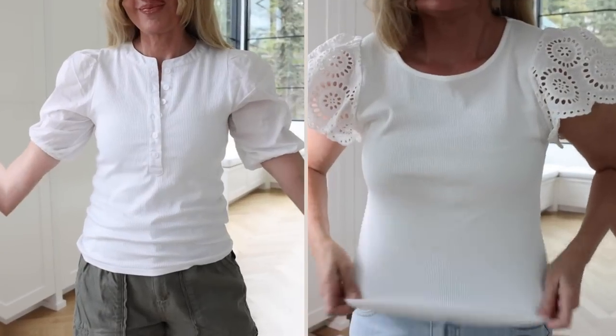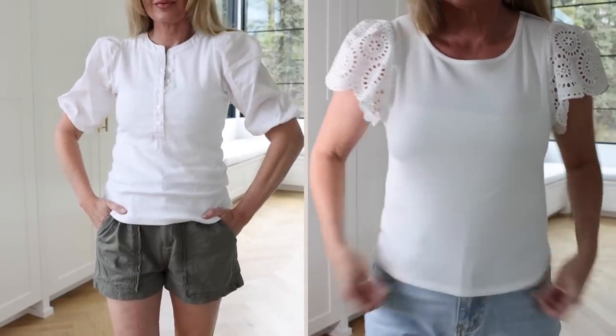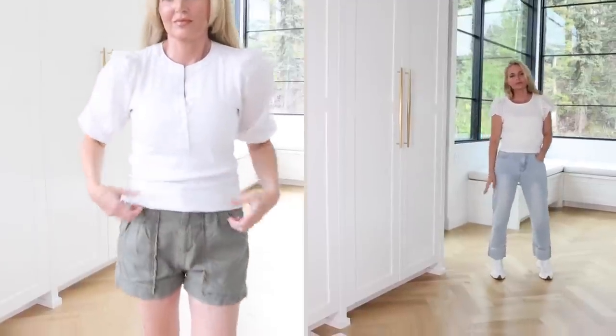The nice thing about these tees is both of them do fit and feel like a tee, but they both look like blouses, like stylish summer blouses. So if you want that blouse look, but you want the fit and feel of the tee and the versatility of a tee, these are two really solid options.